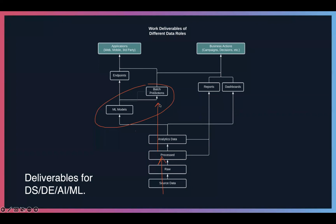ML engineers tend to work more closely with the product manager because you want the model to be deployed in real time, and that model has to be used by some other software team, and get integrated into your web application or mobile application, right? So ML engineers will be working on the deployment side, and work with the MLOps or DevOps team to build the CI/CD pipelines and get the model deployed.